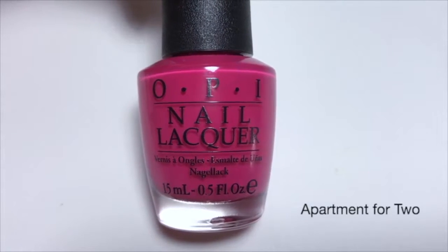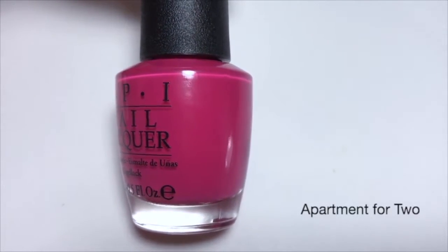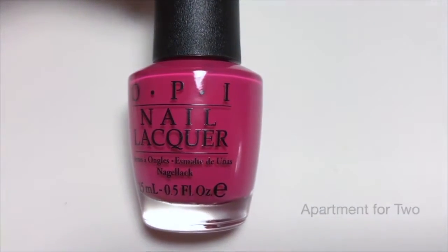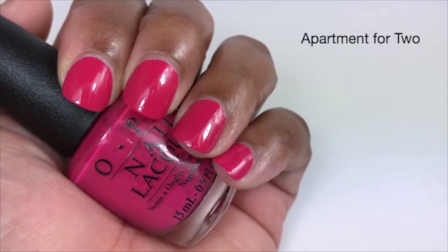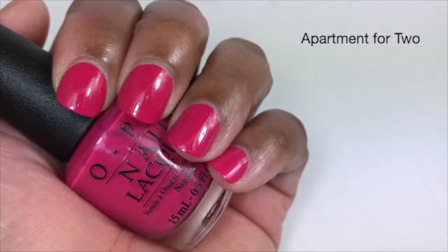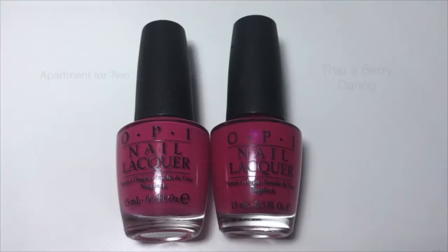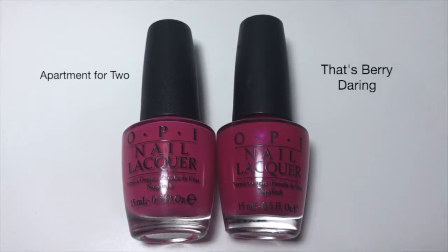The next polish I have is called Apartment for Two. This color doesn't really feel like a holiday collection color, but Holly did wear this shade of pink in the movie, so maybe that's where it came from. And it's almost a one coater, and it's very smooth and creamy. It's not very unique though, it's very dupeable.